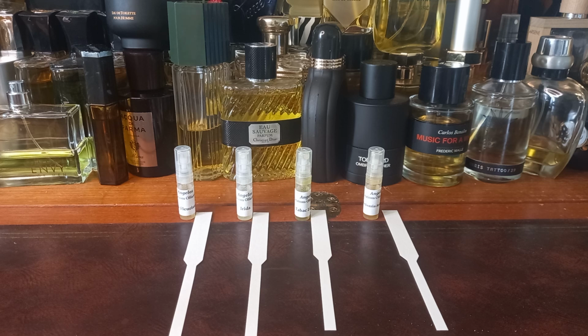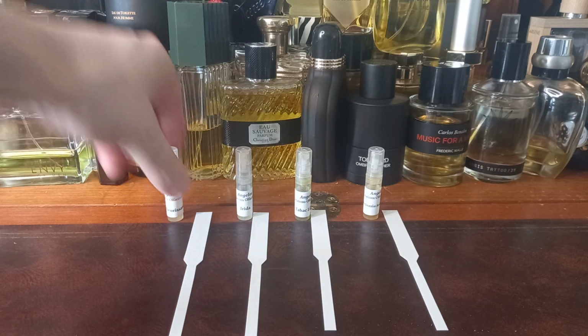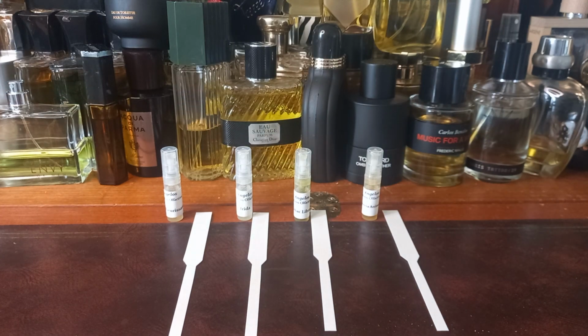Anyway, today we are trying four different perfumes from the house. And the perfumes I have taken out of the tin are Cuir Fleurissant, Irida, Tabac Libre, and Vetiveria Animalis. Ooh, that sounds interesting, doesn't it?